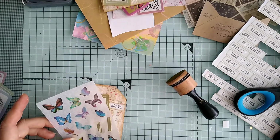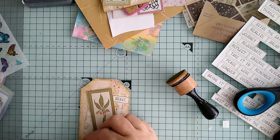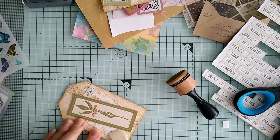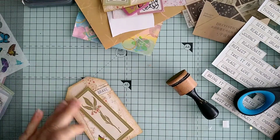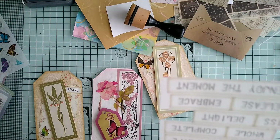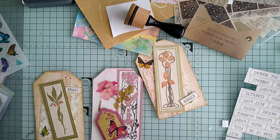Wrong kind of green, that's the right kind of green, but maybe that will do. Come on, off you come. There we go. There we go. Right, so that's 3 tags. Oh, this one hasn't got a sort of sentiment type thing. Let's have this one. Really should cut these out and have them ready, shouldn't I? Thing is, they're so small, I'll lose them. I've done that before. I cut things out ready to use and then I forget.